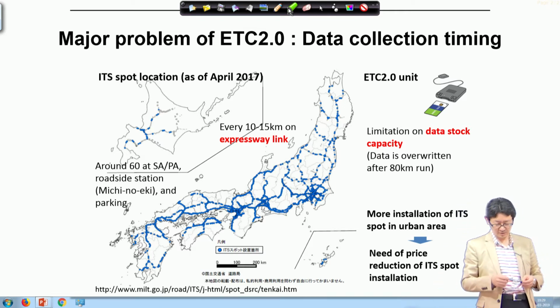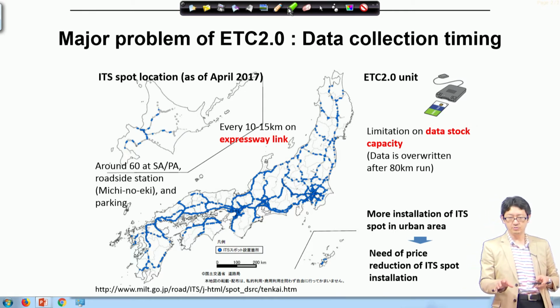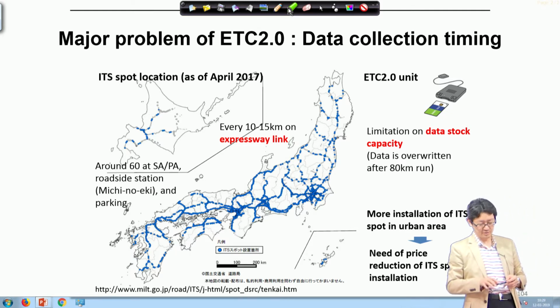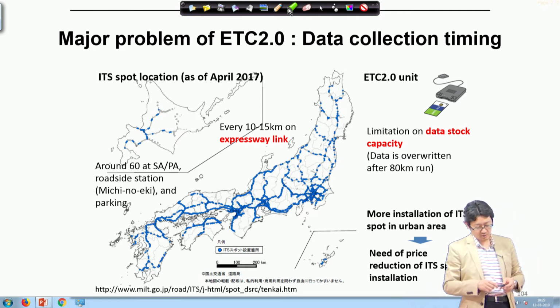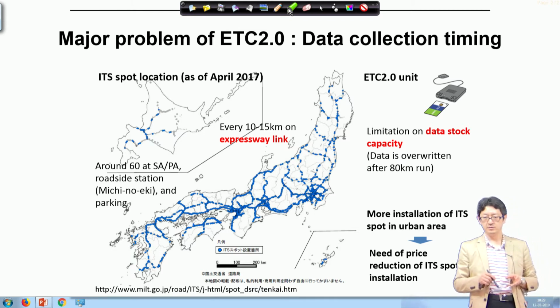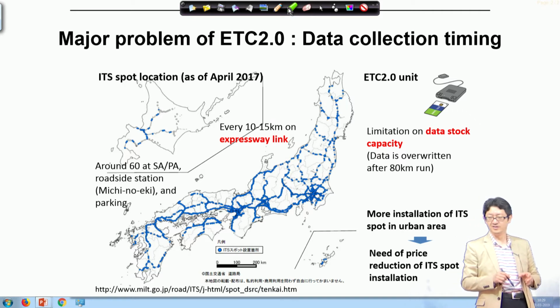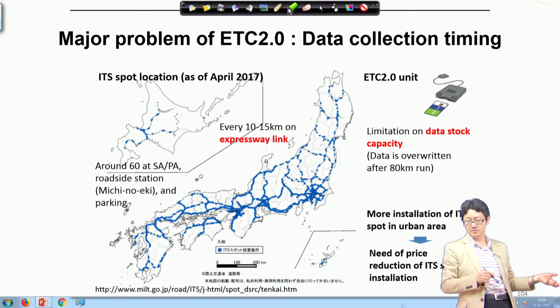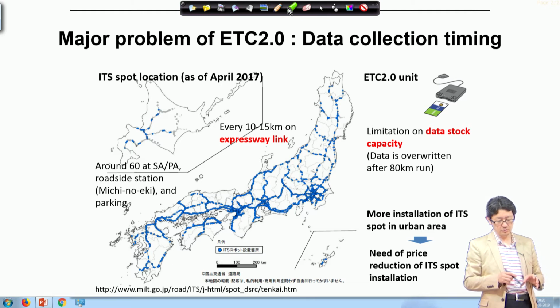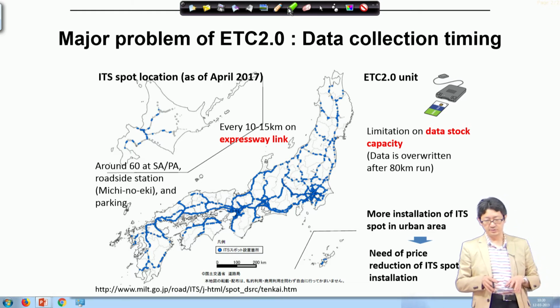And there are rest areas alongside the expressway. SA means service area, and there are parking areas. The national government also introduced roadside stations, named Michinoeki in Japanese, for providing rest for drivers alongside trunk roads. And these roadside stations also have this antenna.